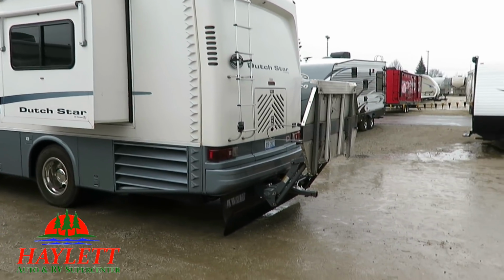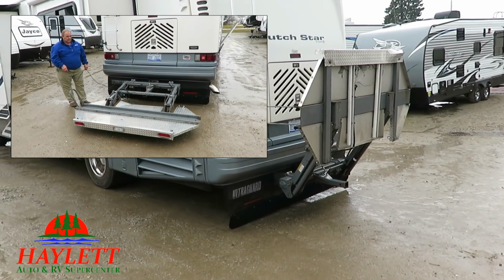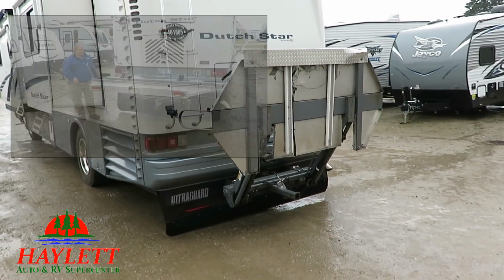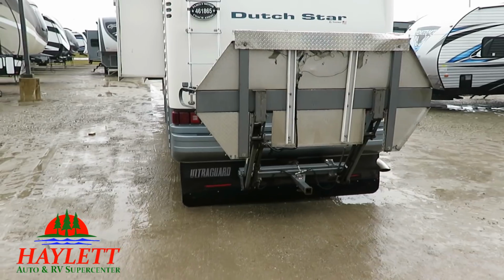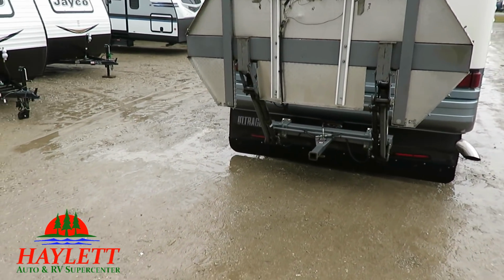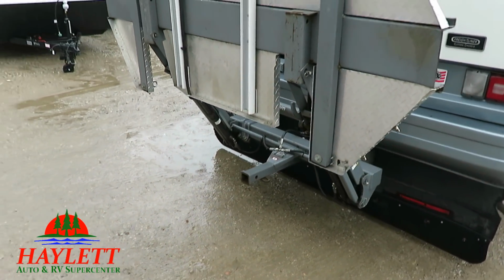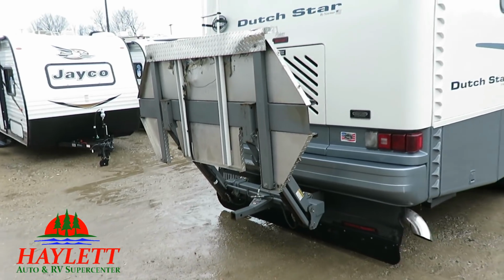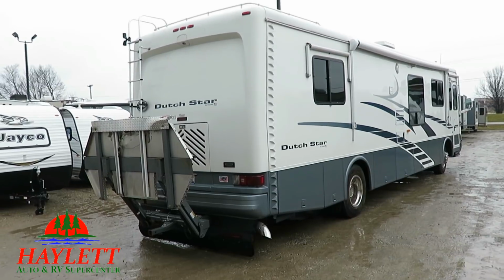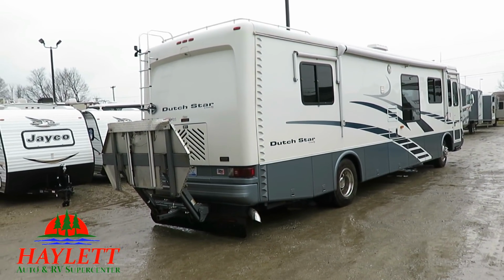If you're wondering what this is back here, this is a power motorcycle lift. And this is staying on the unit. It's certainly not going to go on their little 24-footer. And it goes up, down, lickety-split. It's maybe 3 or 4 seconds up, 3 or 4 seconds down. And notice how it also has an extension for your receiver hitch down here. When the lift is in the down position, you can still tow behind it. So if you do have a little chase vehicle, you can have both a motorcycle and like a small car behind you, which is pretty cool.